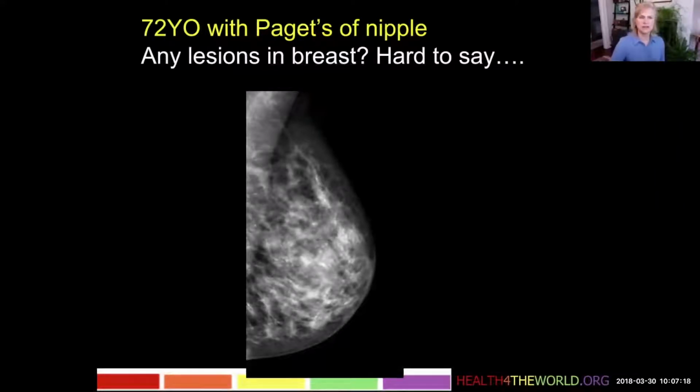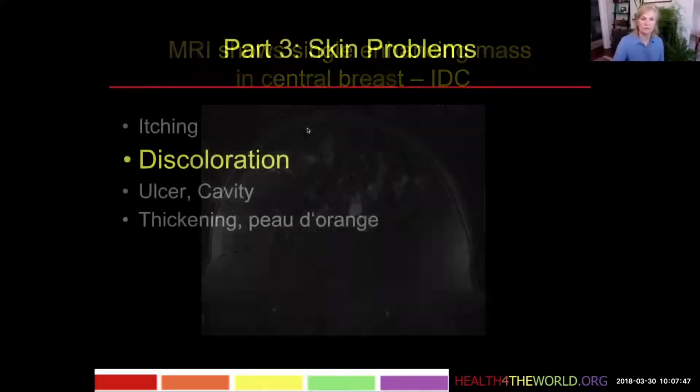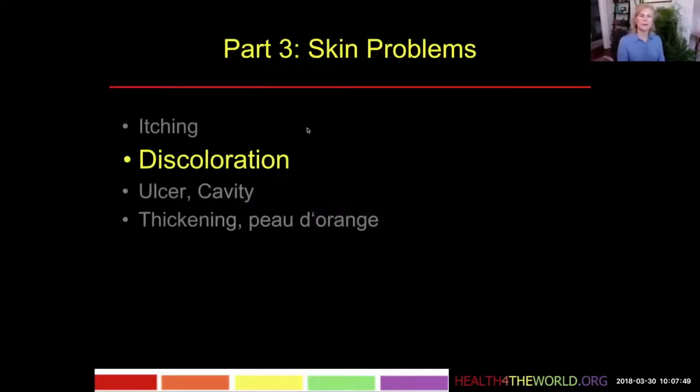Here's a different patient, a 72-year-old who had Paget's of the nipple. Here's her mammogram. Are there any lesions here? Hard to say. We don't see anything distinctly, but her breast is dense. So MRI can be very helpful here because it shows a single enhancing mass deeper in the breast. And this was actually an invasive ductal carcinoma. The more lower grade DCIS between that and the nipple doesn't really enhance. So that's it for itching.